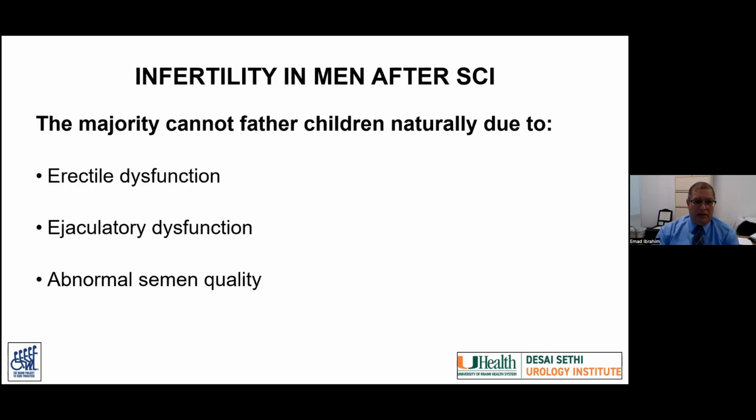Now we come to men. It's more of a challenge with men. There are 3 major contributors to infertility in men after spinal cord injury. They suffer from erectile dysfunction and ejaculatory dysfunction, and if we manage these 2, then we are faced with abnormal semen quality.